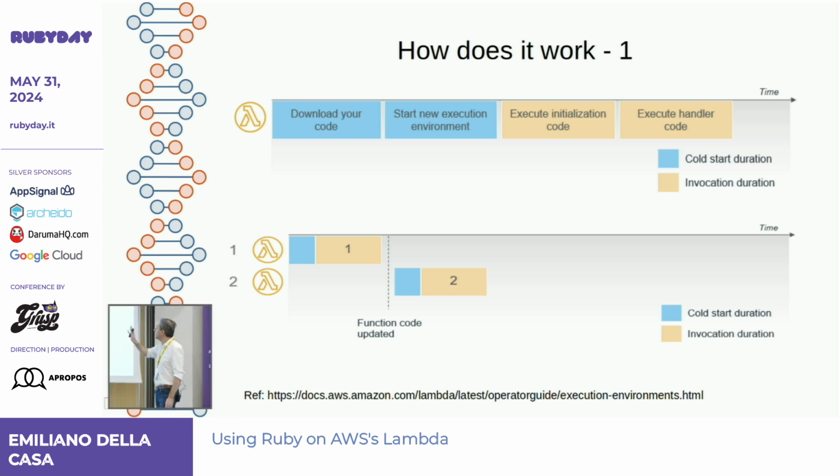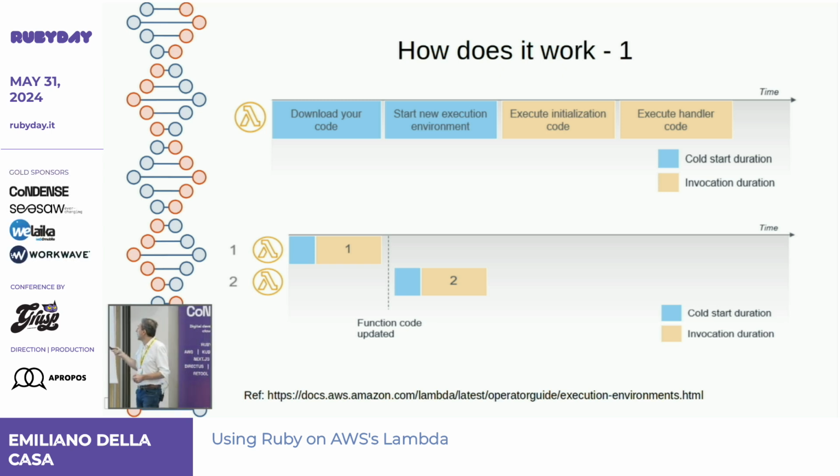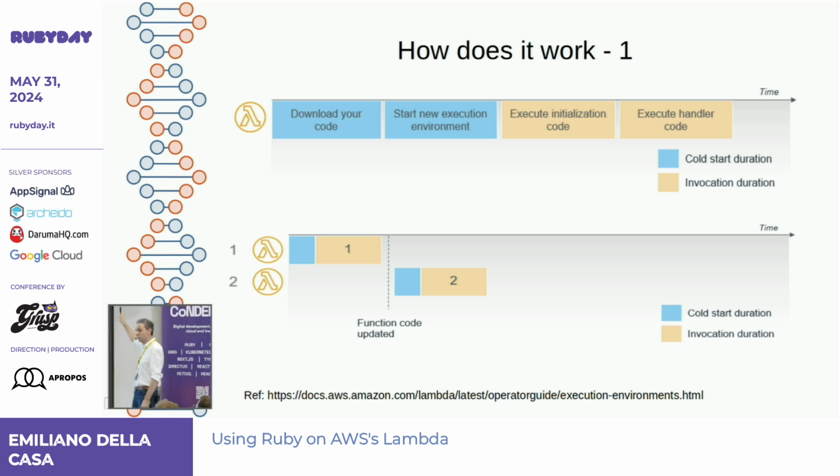So what's the difference between blue code and yellow code? The blue code is executed only when your instance is created the first time. And the yellow code, of course, is the request. Every subsequent request that arrives just executes the yellow one. It is also really interesting that AWS just charges you for the yellow part and not for the blue part. The blue part is free, let's say.